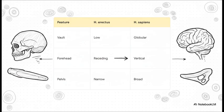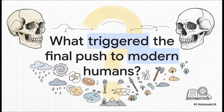Honestly, as we look at the bones of Homo erectus, we're basically looking at the rough draft of ourselves. I mean, they walked the earth for well over 1 million years. They were highly successful and incredibly adaptable. Which leaves us with a fascinating mystery to wrap up today's continuation of The Explainer. What extreme environmental pressures, what specific climatic volatilities, or social dynamics finally forced that robust, heavy-browed hunter to shed its thick bones, expand its brain case, and evolve into the modern human reading this slide right now? It's a pretty profound question to ponder as we keep uncovering the secrets of our origins.